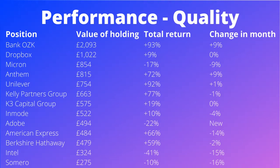Controversial question mark though on Intel. I'm still 50-50 on whether this is a quality or dividend stock. What's your view? I'd love to hear that below, please. Is Intel worthy of inclusion on this list? Certainly it generates a lot of cash, and has had big margins historically, but is it actually a quality company based on all the metrics?